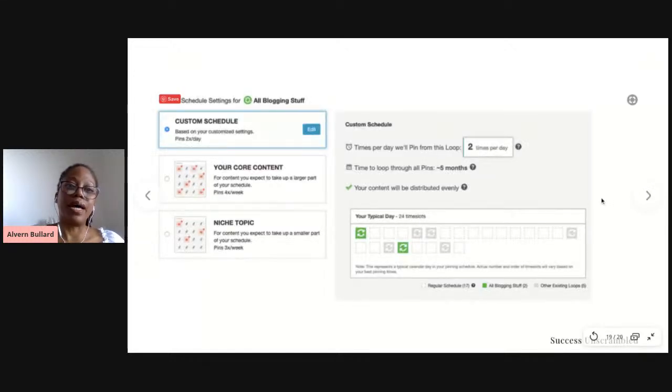Then you have which schedule you want. So they have the core content, which is 4 times a week, or you have the niche topic content, which is 3 times a week. In this particular instance, I went to a custom schedule because I wanted to pin twice a day, 2 times a day as it says here, and the time to loop through all the pins is 5 months. So it takes 5 months for them to go through all of the pins that I've listed on my blogging stuff. And it shows you the 24 time slots, because I have 24 pins going out every day, and of those 24 pins going out every day, 2 of them are done by the all blogging stuff smart loop cycle.